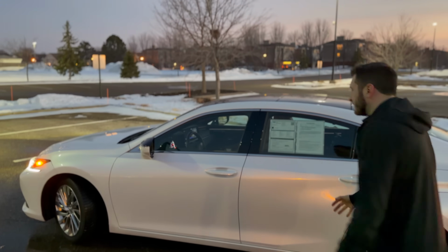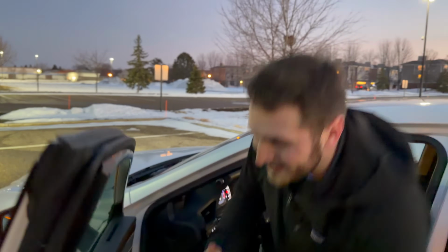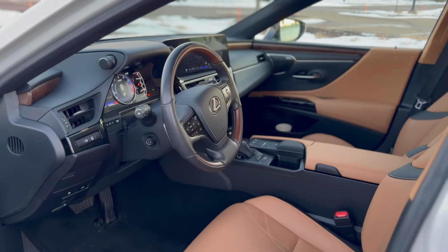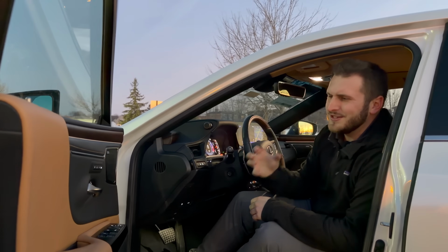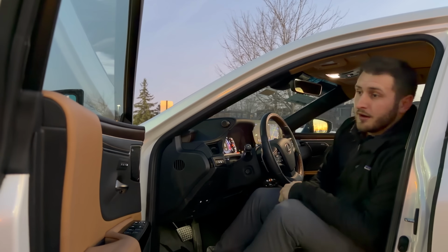Hopping into the front seat of the ES, just the second you open the door, it feels special because of what my dad mentioned. That tri-tone door panel just looks fantastic, and that upgraded Mark Levinson sound system might just be worth it because of that speaker grill and the way that it ties into the door. It just looks elegant.